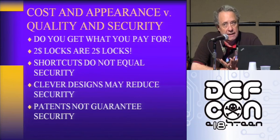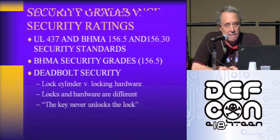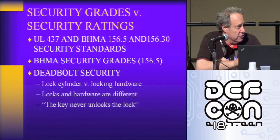There are lots of really neat locks out there, and a lot of them are indeed secure, but there are a lot of very clever locks that aren't secure at all. So, security grades versus security ratings. Matt, why don't you talk about this for a minute?